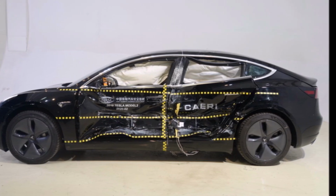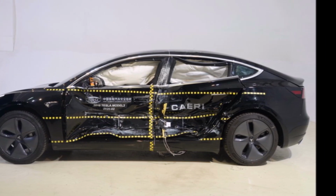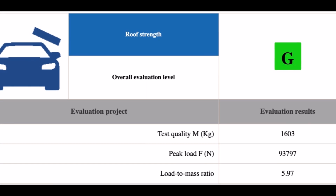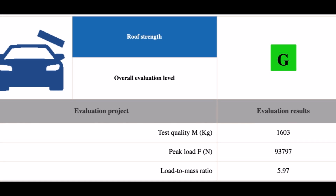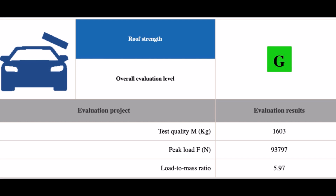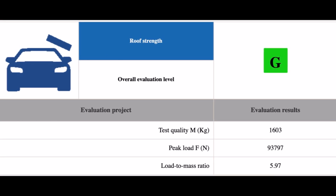The type of crash can be devastating. Here are pictures of the Model 3 after the test. As you can see on your screens, for the side impact test, Tesla scored as well as it could have, the made in China Model 3. And you also will see a picture of the Model 3 test vehicle after the side impact crash test.